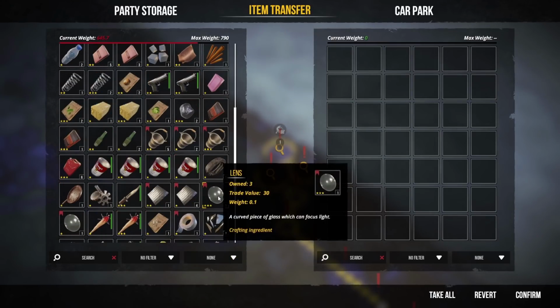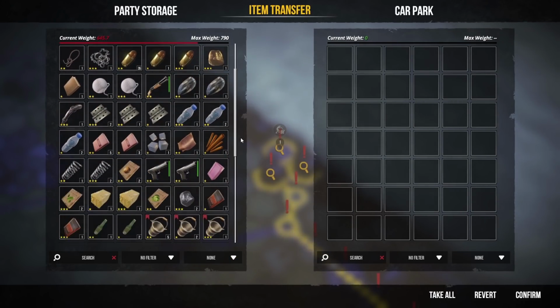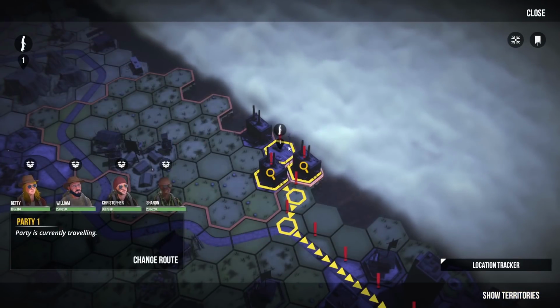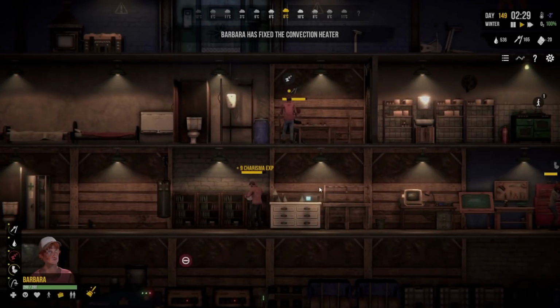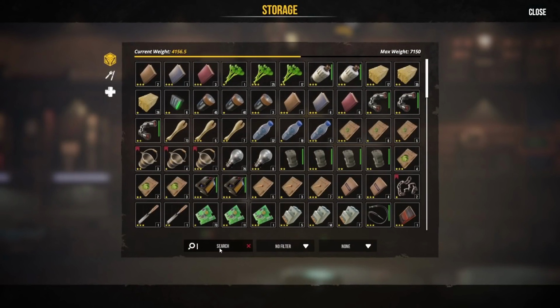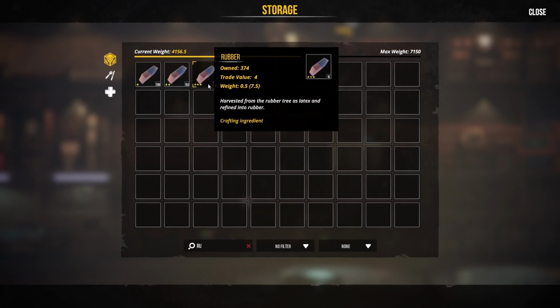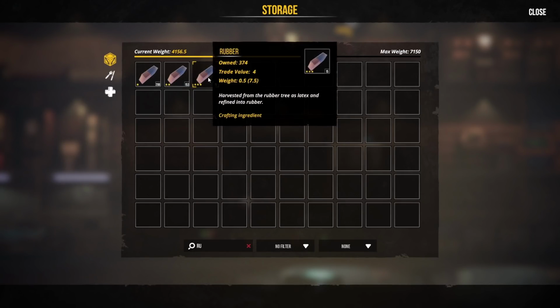Have we got any of the tier 3 rubber on us right now? No, we have not. Okay, so we'll take all that. They're going to go and do some more searching. That's absolutely fine. Okay, how much of the tier 3 rubber do we have? If we just search for rubber, we've got 15 lots of the tier 3 rubber. We need 5 more tier 3 rubber, and then we can make our own tyre.